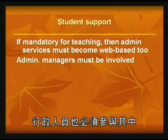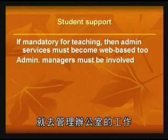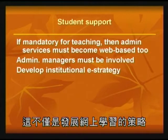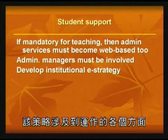So that means the administrative managers must be involved as well. You can't just go charging off as a department without informing the registrar about what you're doing here, because it has consequences for the registrar's office. This means then developing not just an e-learning strategy, but an institutional e-strategy that covers all the aspects of operation.